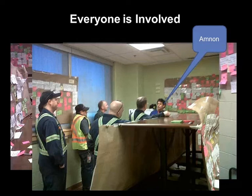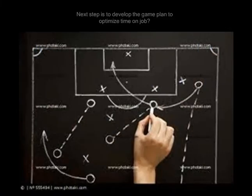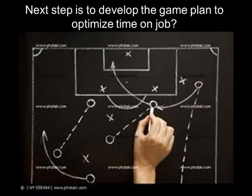Yes, thank you, Amnon. So, as Amnon said, we took a look at what those steps are. And then we start talking about what we need to do to change the way we do the process so that we can actually deliver the product better, faster, more reliable, with better quality, etc. And I always like to use this chart.